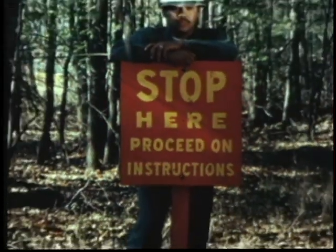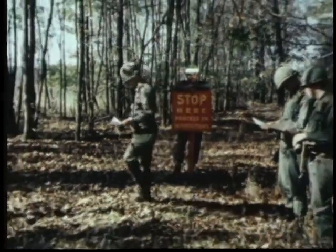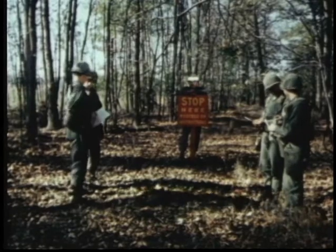A guide's responsibility is to make sure the group stays together and moves from one station to another according to plan. He must refrain from discussing the tests and maintain an objective and detached attitude.